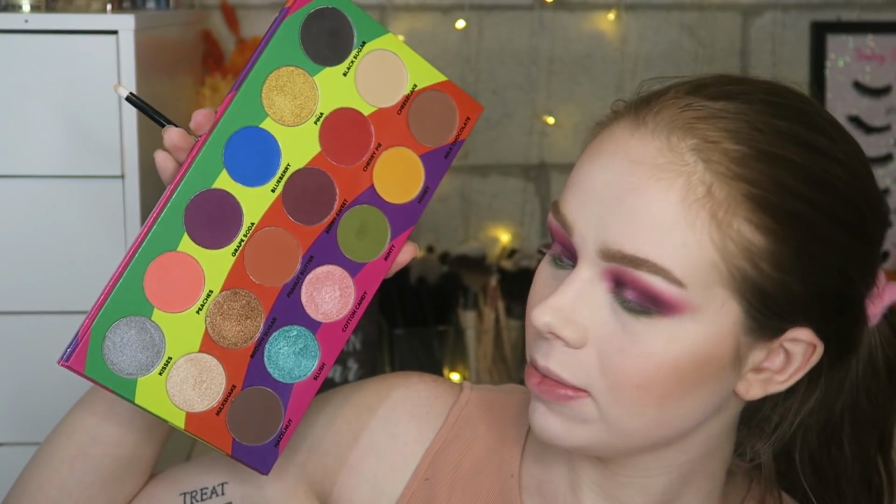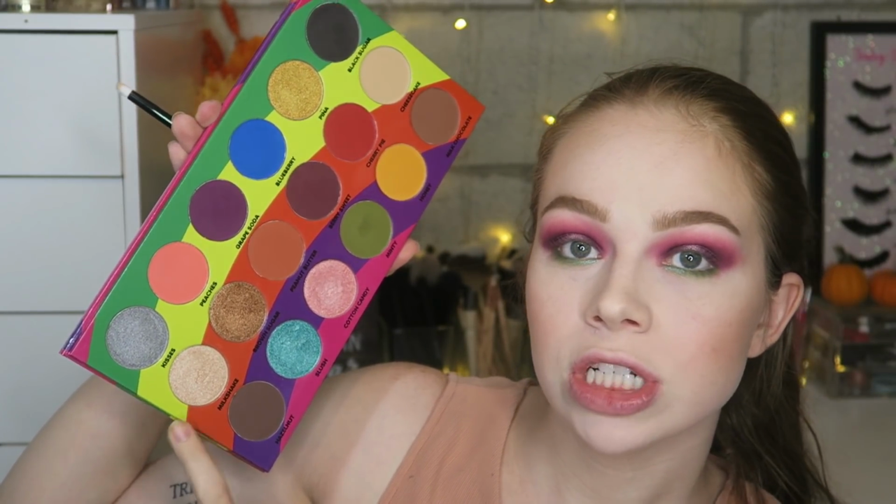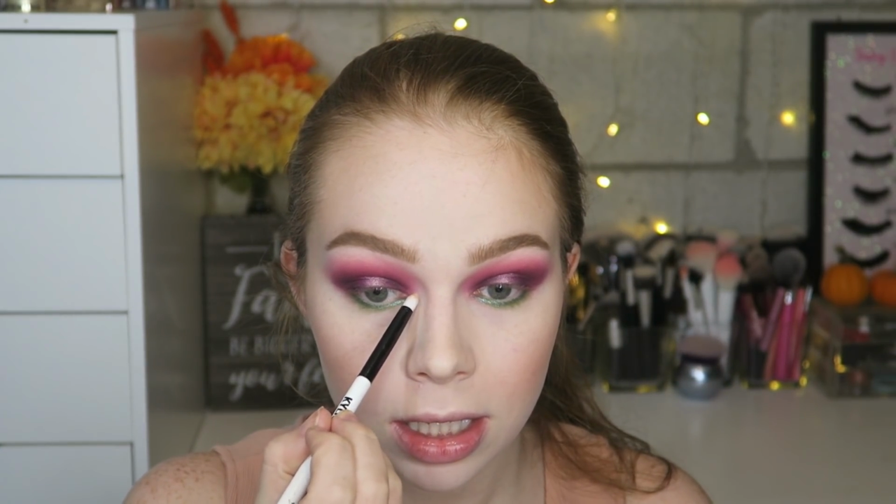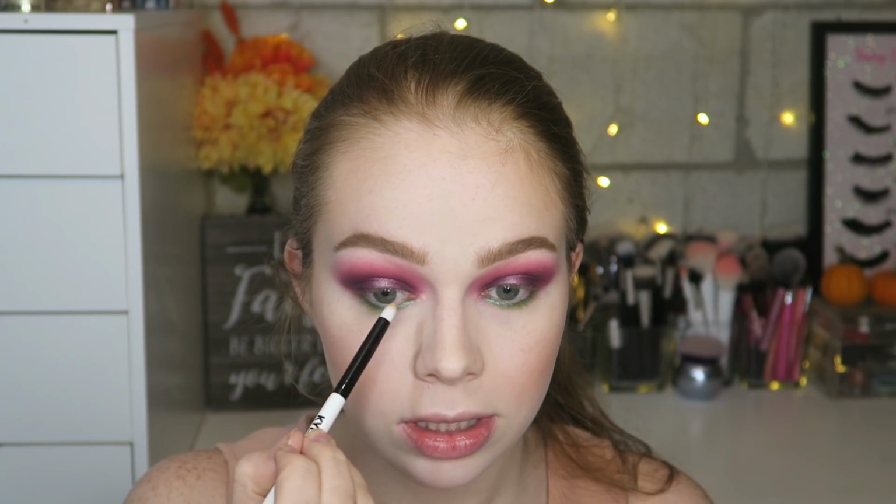And last but not least, I'm going to go ahead and take this shade Milkshake. It's just like a lighter pale gold. Just going to pick a little bit of that up on a pencil brush, and I'm going to pop that in my inner corner. I'm going to go ahead and throw on some mascara and lashes and finish up my face, and I'll be right back to give you my first impression thoughts.